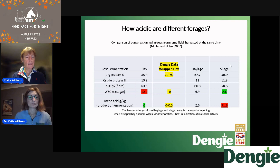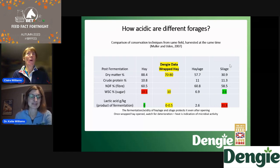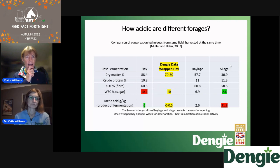And in terms of wrapped forage, it's funny because I always used to think haylage was terribly high in calories and it would create more energy. But apart from what you're saying in terms of the hygiene and the nutritional value, why would people look to wrapped forages?